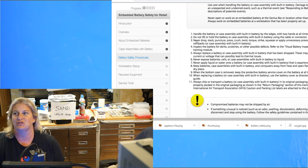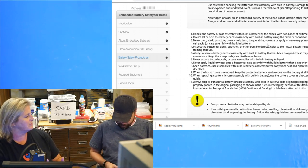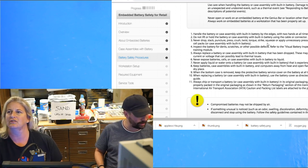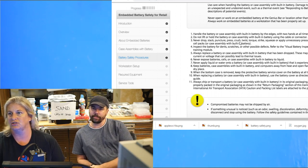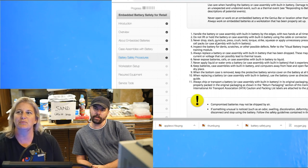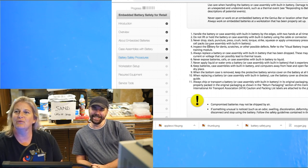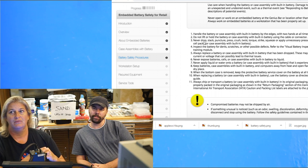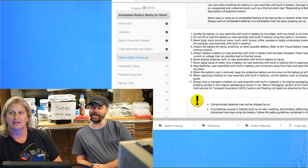And do not lift it by the cable or connector. That makes sense. I wouldn't do that because I wouldn't want to tear up the gas gauge. Yeah, don't tear up my gas gauge. Just hold it with two hands. Oh, this is common sense. Don't puncture, press, bench press, crush, twist, torque, strike, squeeze, or who are the people that get to make that list of words? I'd like to see Mark's vote for what word you think should be in that list that they left out? Never drop, never stack, never puncture, never press, never crush. Penetrate.